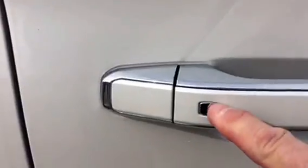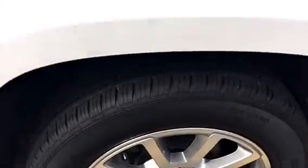This is the passive entry system, so all you have to do is have the remote with you within 3 feet of the door. Touch the pad, it'll lock or unlock depending on what you're doing, gaining entrance or leaving the vehicle.